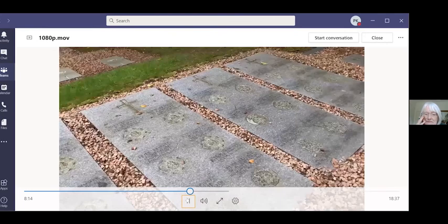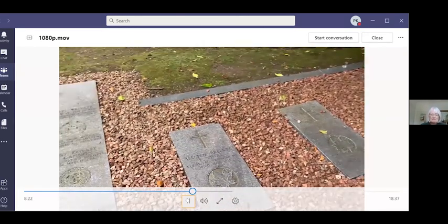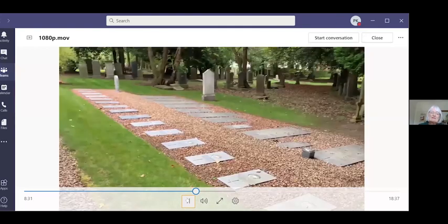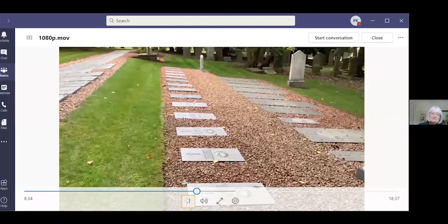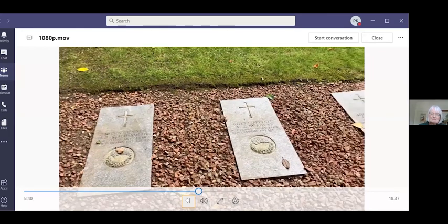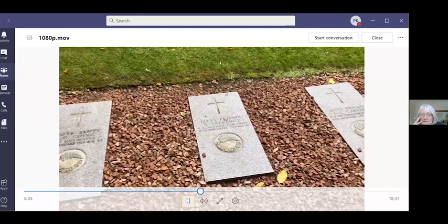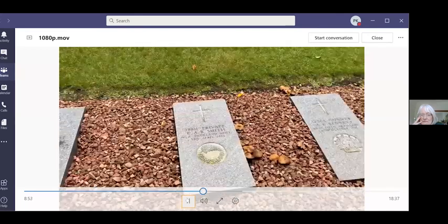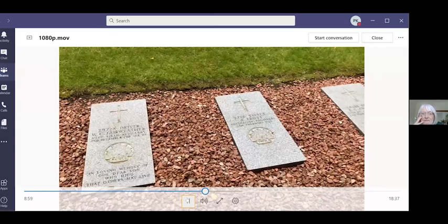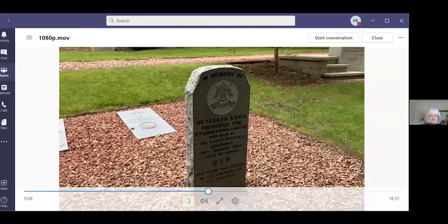And we have a group of Canadians at the far end here. Buried individually, you'll see the maple leaf indicating that. And then across on the other side, again in a single row, we have Australian and New Zealand casualties. And as we move down onto the bottom row, we also see a memorial which was put up by somebody in the military who died outside our period of commemoration, but this memorial was erected by his comrades.